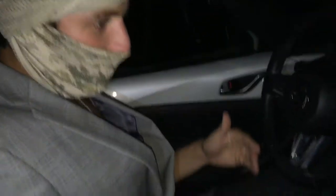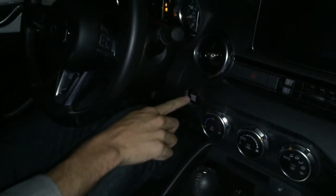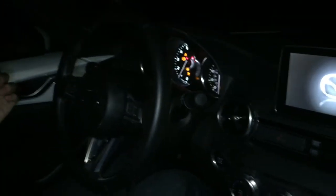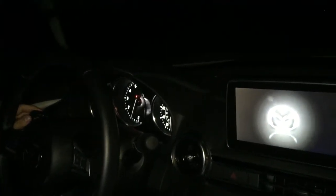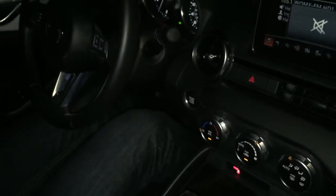So this is a manual transmission. So we need to put the clutch in. Green light displays. Green means go. Green means go. You press the start. Oh, this is good. Good little sound. It sounds so fucking good. And then we turn on the headlights. Air conditioner. Thank God for air conditioner. Okay. Do we drive? Do we drive?